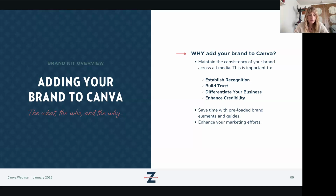And not only that, but once you have your brand kit established, Canva will utilize that to load designs and messages for you. So it'll automate some of the work for you. And overall, all of that together will enhance your marketing efforts.